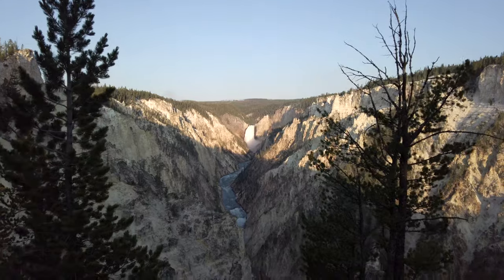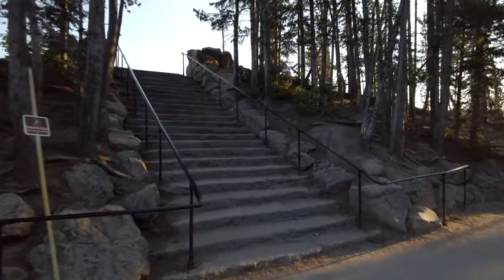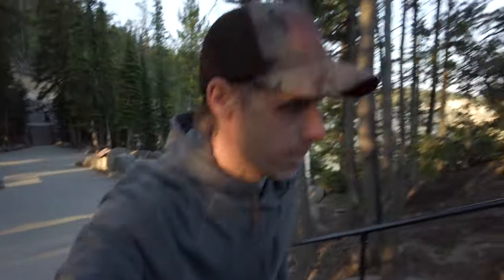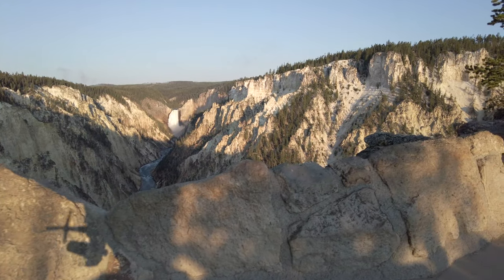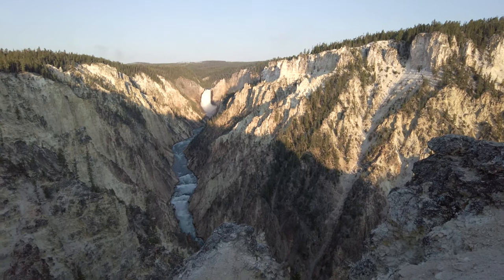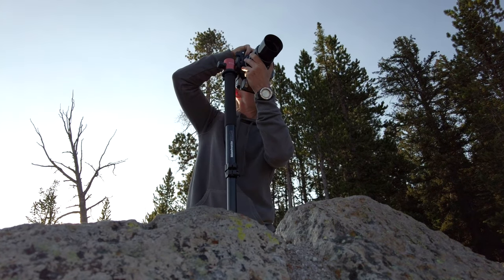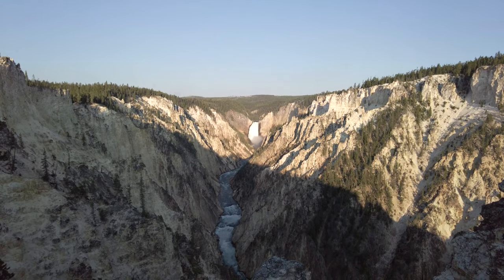So if you can do it, you can not only get some of the best photography you're gonna have of anywhere, but you're gonna have a beautiful, quiet experience with you and nature and no one else around to disturb that. When you wake up and it's still dark outside, it's really hard to get out of bed. But I can't stress enough how worth it it is and how happy you'll be with yourself if you actually go through with it. Getting to see the canyon falls this early in the morning was really a beautiful experience.